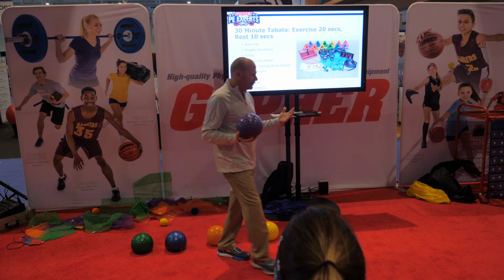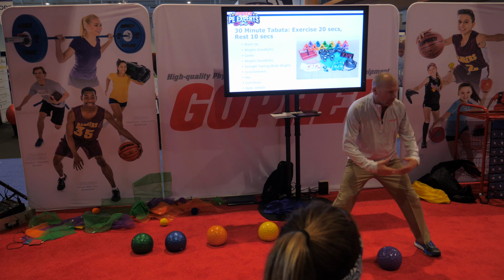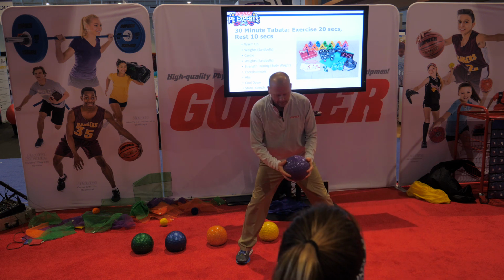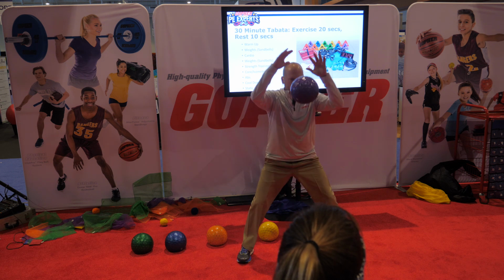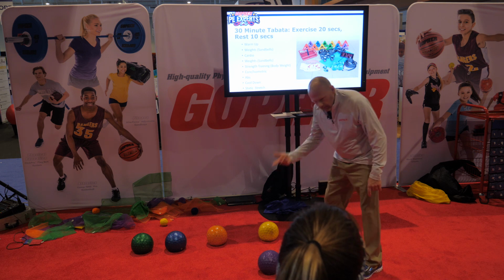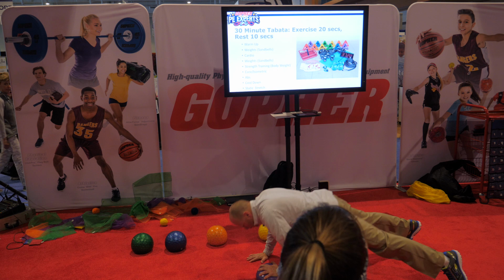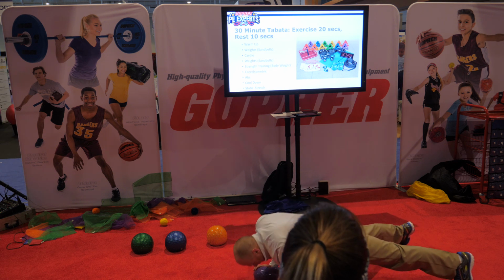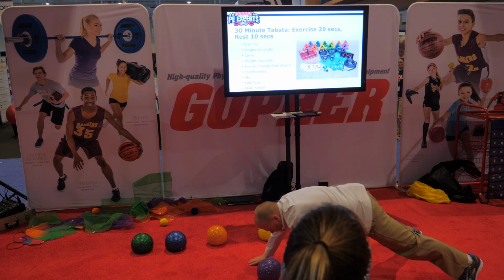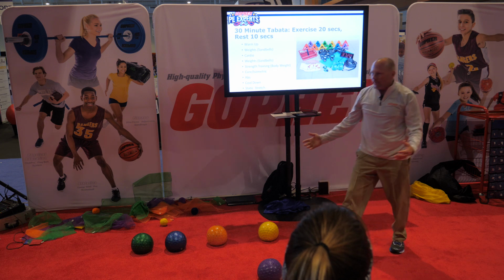So one of their favorite things is Hulk slams. So they take it and they're like, Hulk slam. And it doesn't roll away, and they can pick it up. And then they do a version of Hulk slam where they take it and they do an underarm swing and then a Hulk slam. And then on the Tabata, we also do rotating push-ups where they rotate that way. And if they can't do it, we just do shoulder touch, like that. Everything's a modification for our kids.